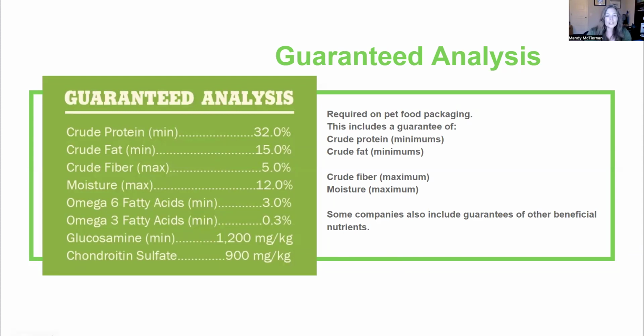Now, keep in mind the word crude actually refers to the specific method of testing the product, not to the quality of the nutrient itself. Other examples are the minimum amount of taurine or the maximum percentage of ash, or in this case, omega-6 fatty acids or glucosamine. Those are allowed to be in the food, but they aren't required to be in the food. And I'll talk a little bit more about that here in just a minute.